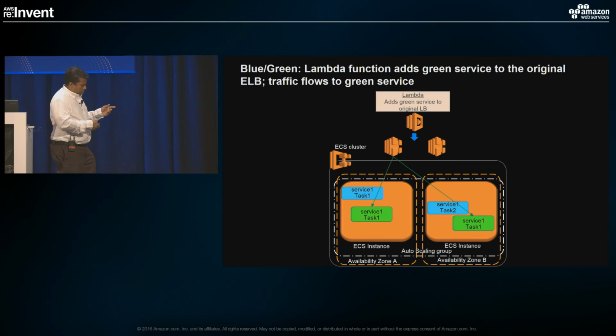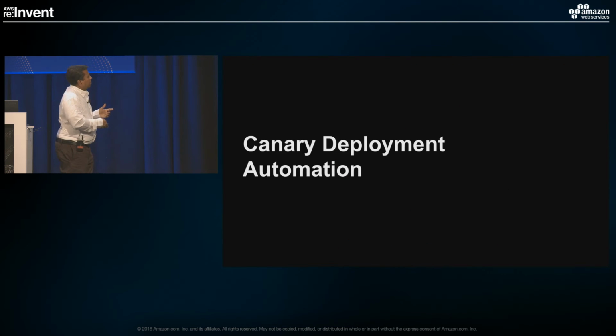Say you want to roll back. We will do just the opposite. You submit the same Lambda function with the parameter file with the action called rollback. We will just do the opposite of the original state. Basically, we remove the priority, and the blue service starts getting traffic to the original task, and then a next action will delete the green service, and you can start all over. So that's how blue-green deployment happens.